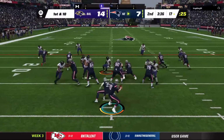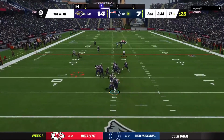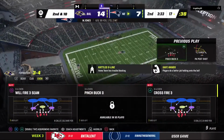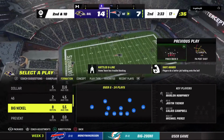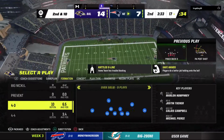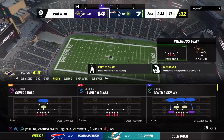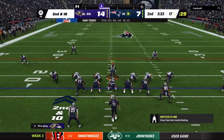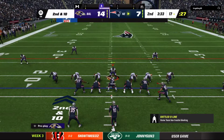The Pats at the line, ready to go. Oh, hit as he throws there, incomplete. To this point, I've been impressed with the work defensively. They have not allowed a lot of receivers to run free. And there's another example, another incompletion. After the incomplete pass, here now is 2nd and 10.